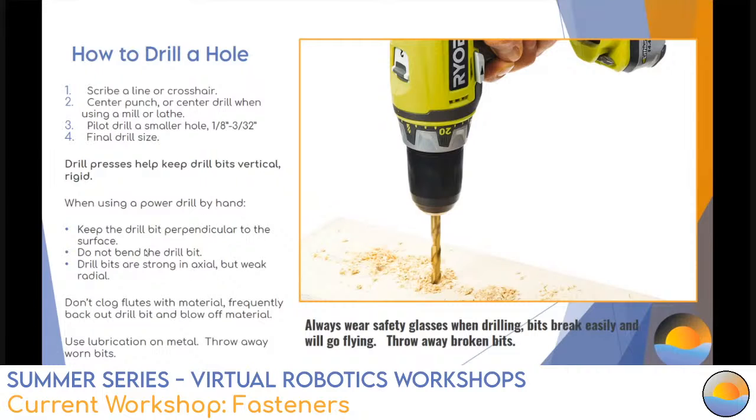And then don't clog the flutes with material. Frequently back it out, blow off the material, and it'll definitely cut a lot better. And of course, it'll cut a lot better when it's lubricated with metal. If you think it's not cutting, just throw it away. You always want to wear safety glasses when drilling. Bits break so easily, and when they break, they go flying, and very possibly it can go flying right into your eye. If you break a bit, just throw it away. Please don't try to put it back and think that you're ever going to use it later. You won't. Absolutely throw it away.